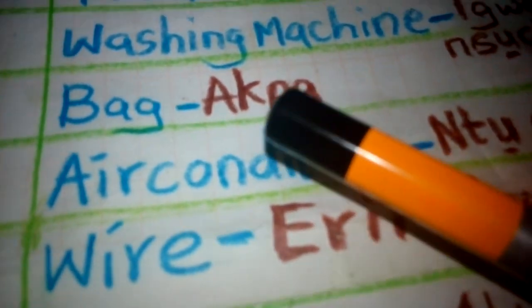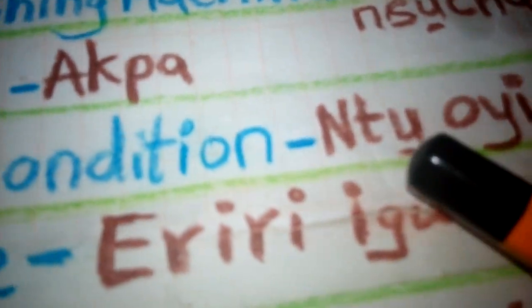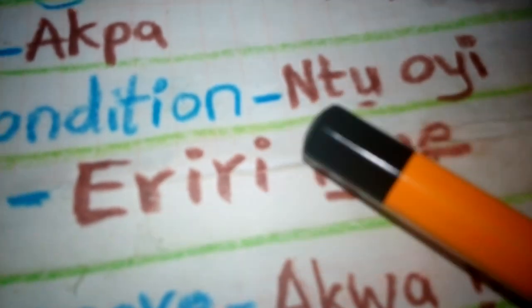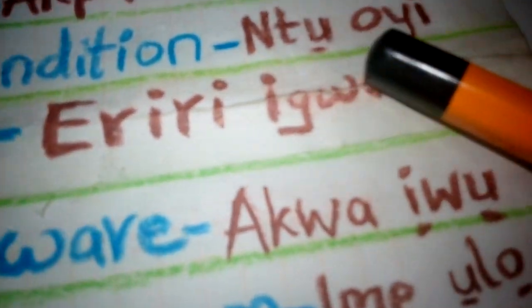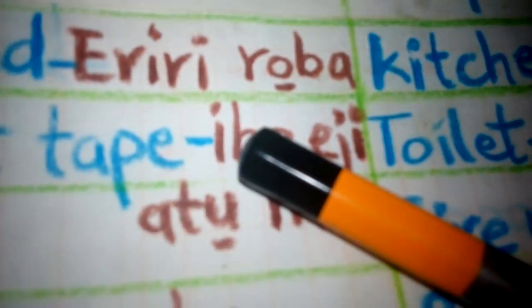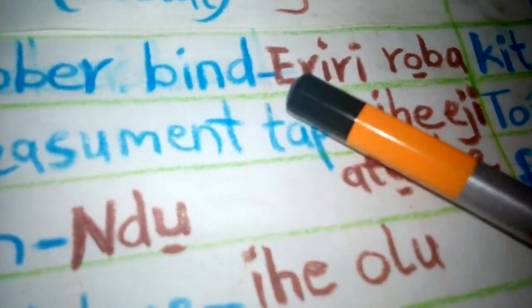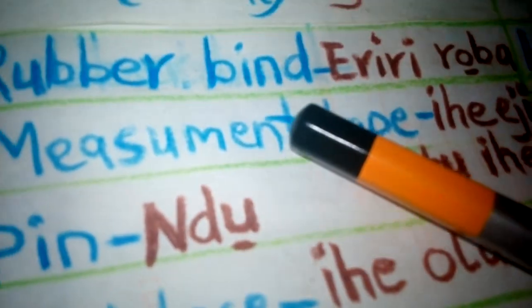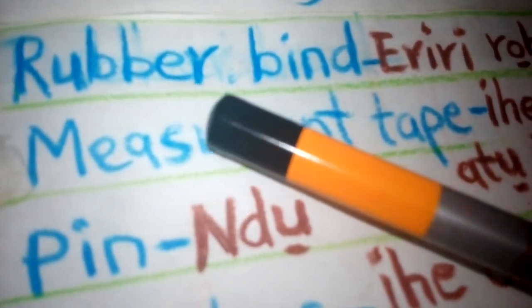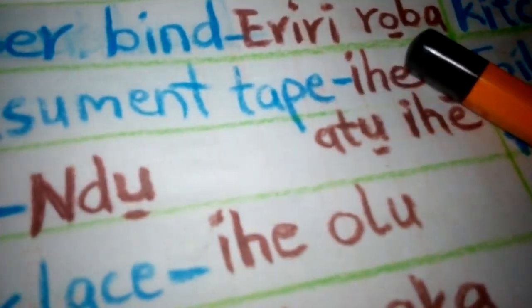Bag, apa. Air condition, ntu oyi. Wire, eriri iwe, that's iron wire. Eriri iwe. Okay, we have different types of eriri. Rubber band, eriri rubber.